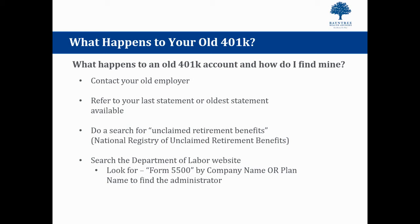So if that's you or that's your case, I would say refer to your last statement or find the oldest statement available on your 401k. 401k plans are required to issue hard paper statements at least on a quarterly basis. So try to find that old quarterly statement, look at it, and from there, you should be able to determine what is called the plan administrator, or what is the investment platform. Could be a John Hancock, could be Fidelity, one of the big financial groups that actually hosts the accounts on their system. If you have a statement and you can't identify either what we call the plan administrator or the investment platform, please feel free to send it to our office, email, or fax, and we can help you identify that.